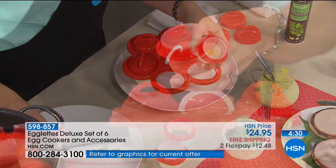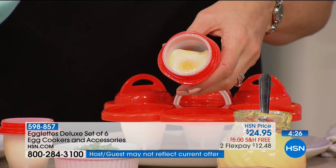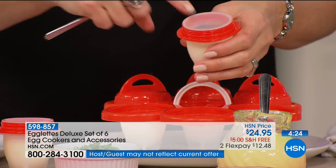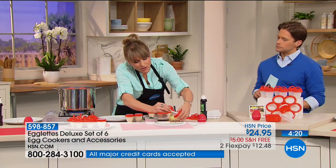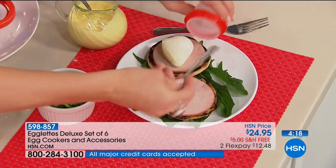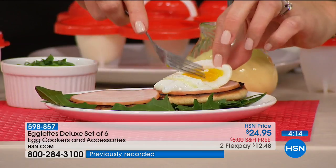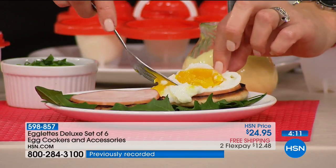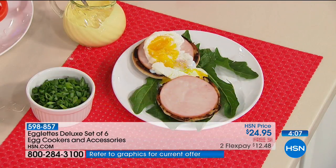Isn't it worth it? Just to replace your cereal in the morning, do you have any idea how much sugar is in that? Even a granola bar. By the way, this is a soft boiled or a poached. You can even do poached on the inside here. You just boil it for less time, and then look at how perfectly poached that comes out. Let me slice into that. You ever go to restaurants and get the eggs Benedict and you want that runny interior? Look at that beautiful runny interior that you're getting.